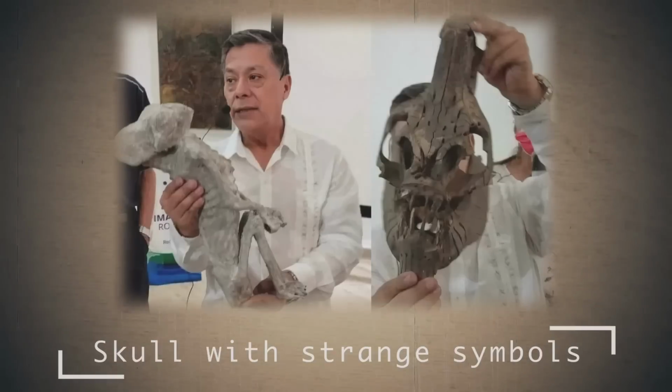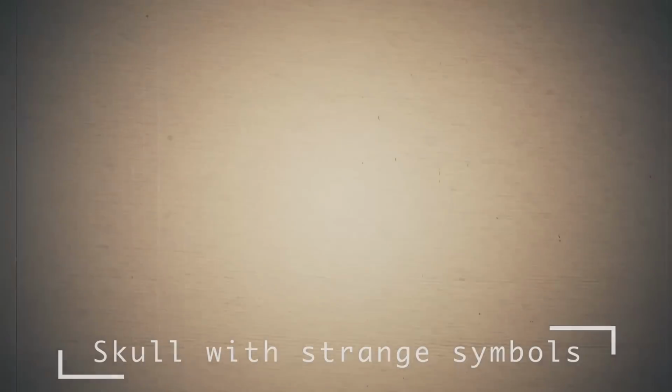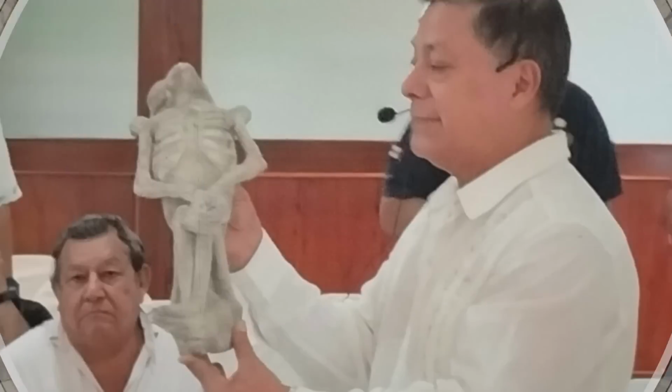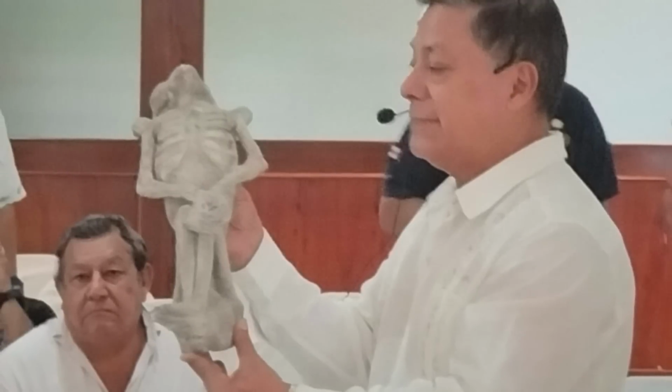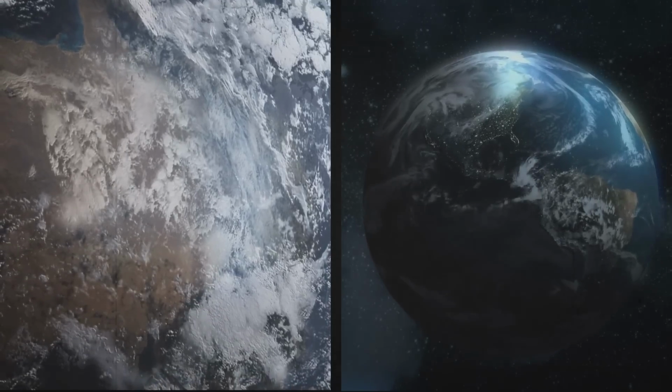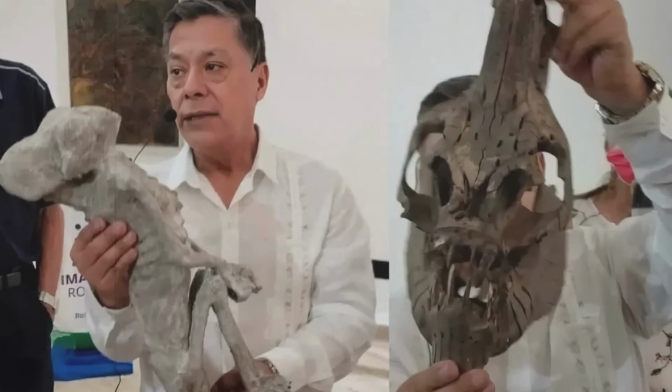Skull with strange symbols. A sensational discovery was shown to the public by Mexican researcher Pablo Enrique Garcia Sanchez. He stated that not only people lived on Earth, but as evidence he showed a certain skull. However, this find raises many questions.